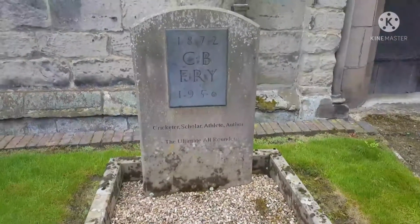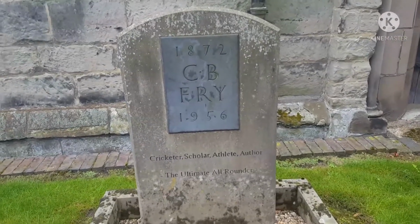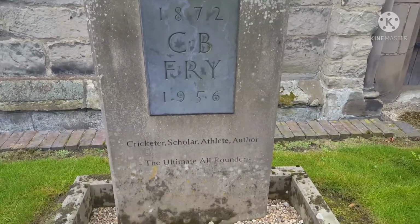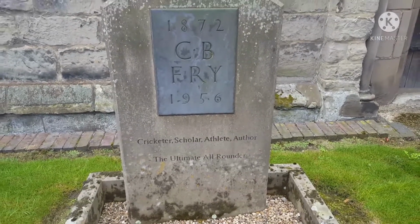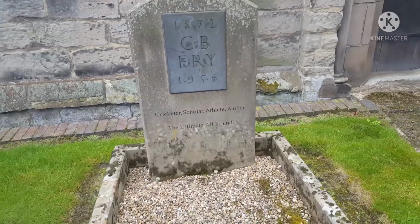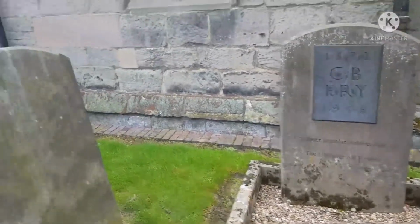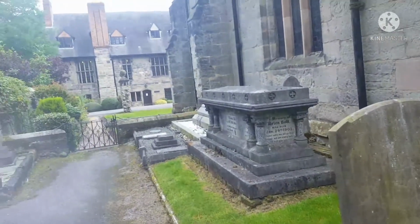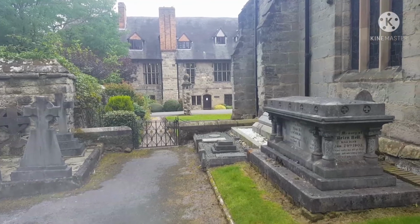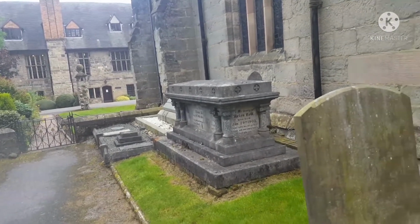We're on the hunt for graves to do with Vikings, which is difficult, but while we're passing, I'll just show you this. Is it C.B. Fry, 1956? He was a famous cricketer, apparently. I've not heard of him, but I think his association with Repton was that he went to school here, because if I swing around, you can see some parts of the public school. The public school goes right through Repton, in lots of different sections.